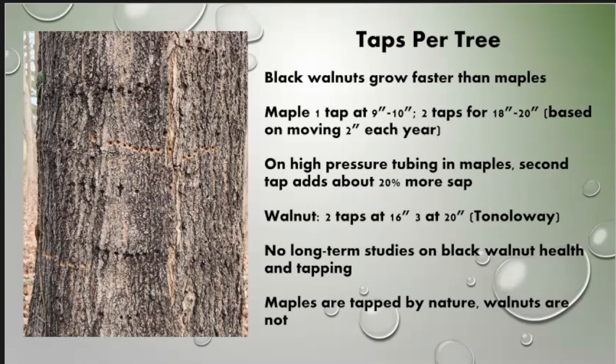Unfortunately, there are no studies on black walnuts. We don't know what the long-term impacts of tapping black walnuts are. There are not these kinds of holes from sapsuckers on black walnut trees. They don't get through that much thicker bark. But because the black walnuts grow faster, at least at Tanola Way, they are more aggressive. They do 2 taps at 16 inches and 3 taps at 20 inches.